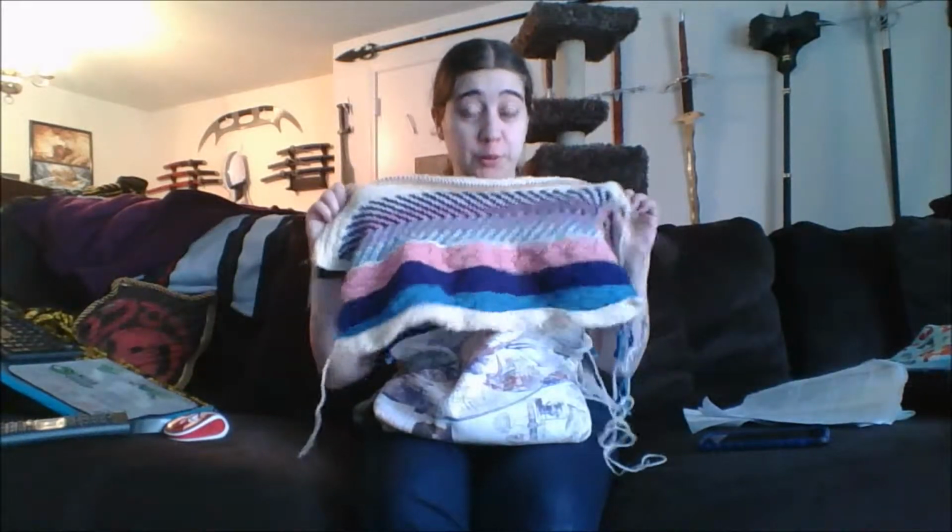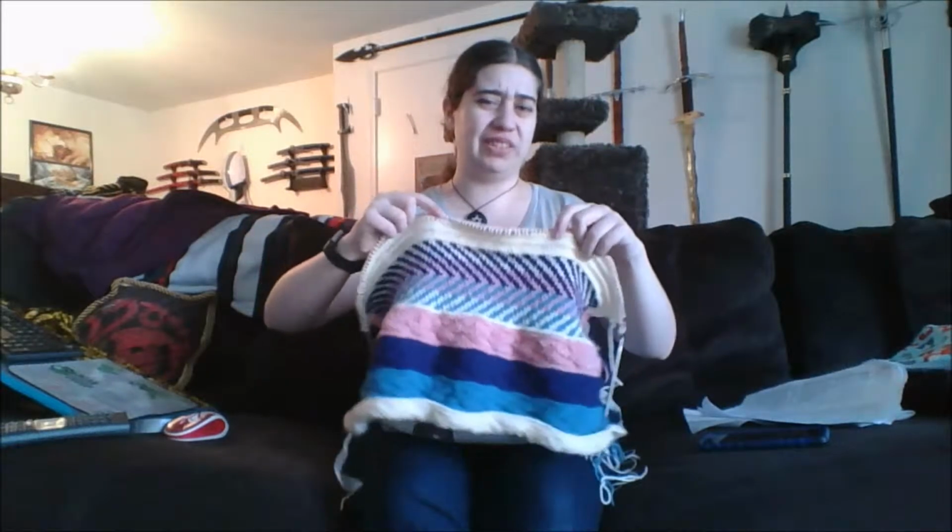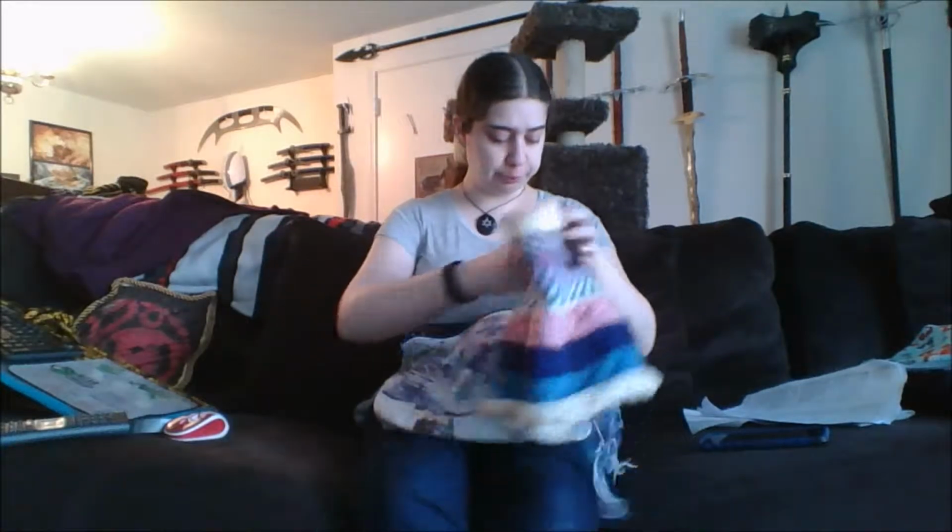But this is knitting up super quick because it's thick wool on big needles, and it's just super satisfying to just motor on this. You know, because I knit all of this in less than a week. So hopefully I finish most of it soon. So that is what I've been working on. That is what I've been doing.